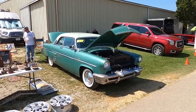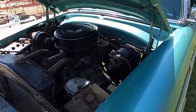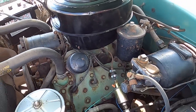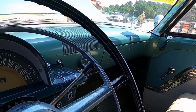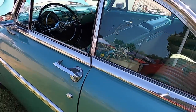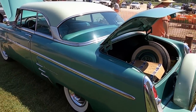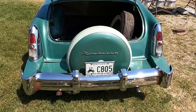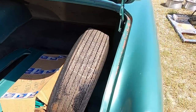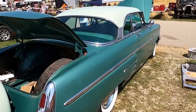All right. Here's a car that's kind of dear to my heart. This 53 Mercury. I had a 54 Ford Crestline that I really enjoyed. It was a six-cylinder car. This 53 Mercury is nice. Interior looks good. Always like the glass on these. That's got the Continental kit. Wasn't a fan of the Continental kit, but hey, skirts with it. It's a good looking Merc. Again, it reminds me a lot of my 54.